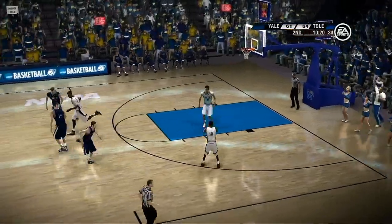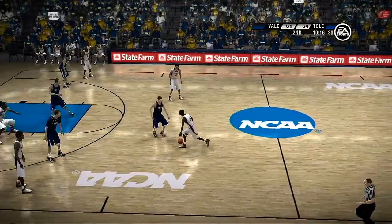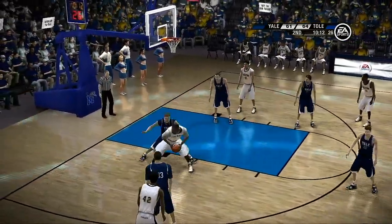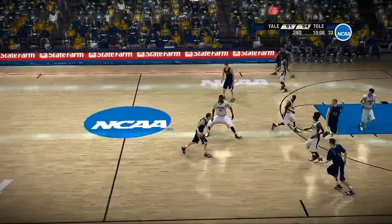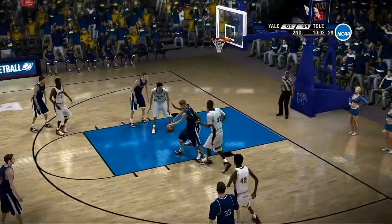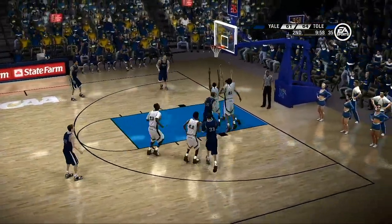Second one, no good. Dick, this is just playing good defense. Really does a great job with his footwork, beating him to the spot. Tries the turn, and the defense comes up with a play. What a terrific play to stop that spin move.